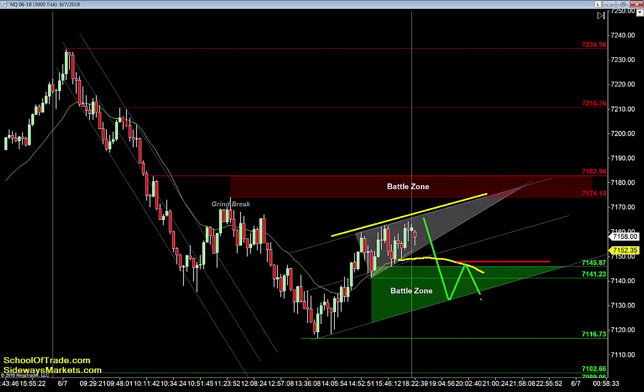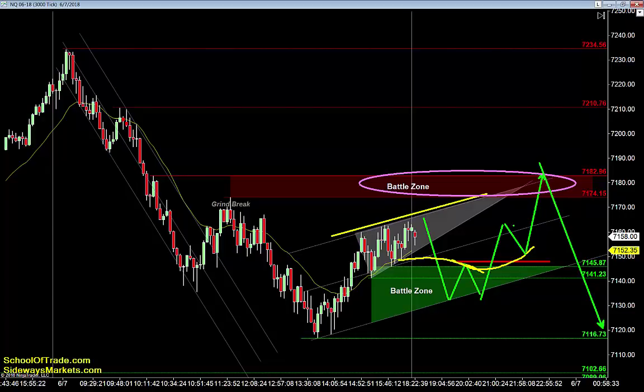Okay, so here we go. Strong move up, moving average comes over, and now I can buy that pullback going higher. Remember, you've got to get in as low as possible on these patterns. You want nothing to do with buying into that battle zone. That's the key. Get in nice and low. You don't want to buy into that area because guess what? There are going to be sellers coming in there most likely.